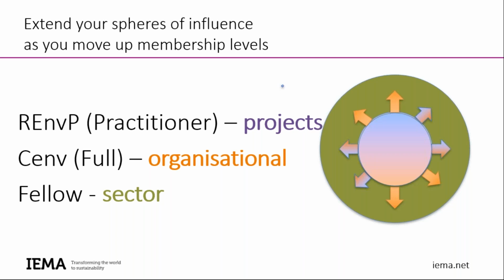But what I think is an effective way of summarising the different membership levels is to think about how you're extending your spheres of influence as you move up the membership levels. So for REnvP, your sphere of influence is around the project level. You may be leading projects, but your influence is really at project level. As you move up to CEnv and full, your reach of influence is starting to expand out into the whole organisation level, and maybe even at sector in certain instances, which is where you would be sitting when you apply for fellow membership. You'd be at sector level.